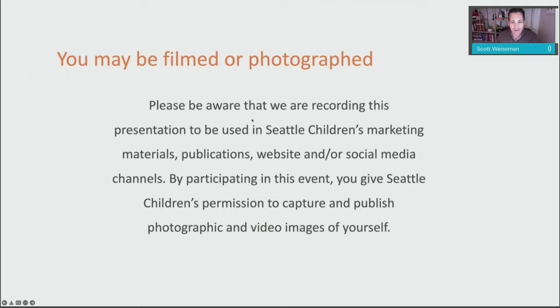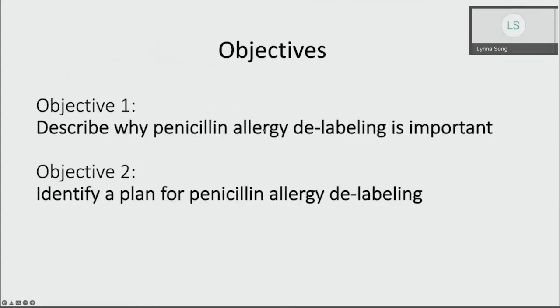This doesn't bother me at all. I don't find this daunting at all, that you may be filmed or photographed. All right, we're happy to share.